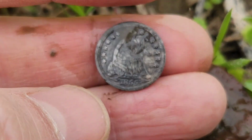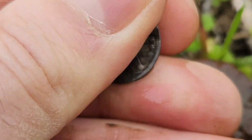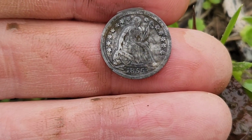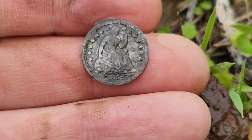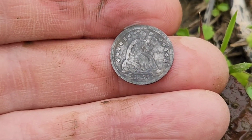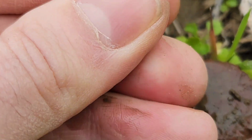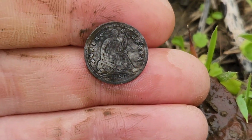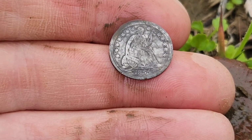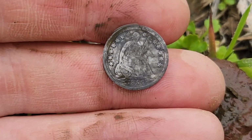Half dime. No mint mark. Look at the coloration on that thing. It's got some good detail with arrows. Beautiful. That makes the hunt right there. Oh man, I love finding these little coins. All right, well, that's a highlight for the reels right there.